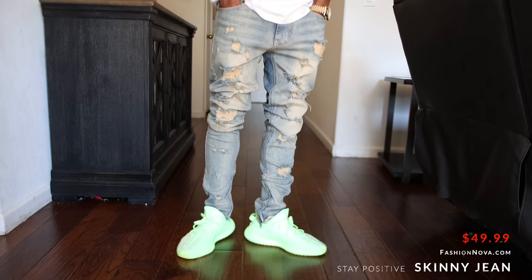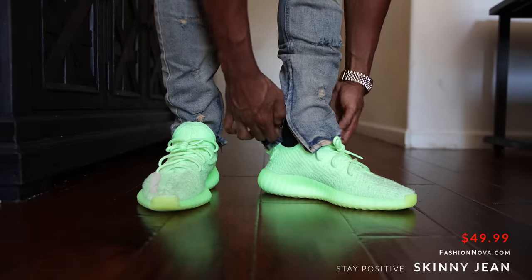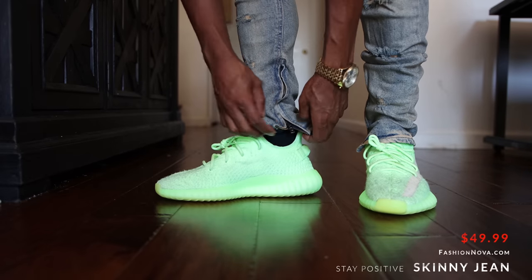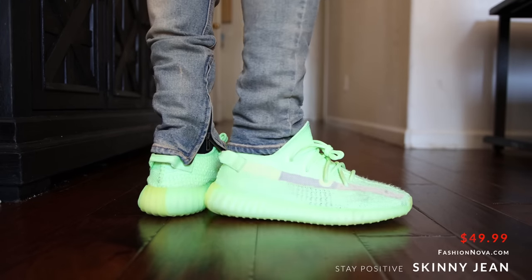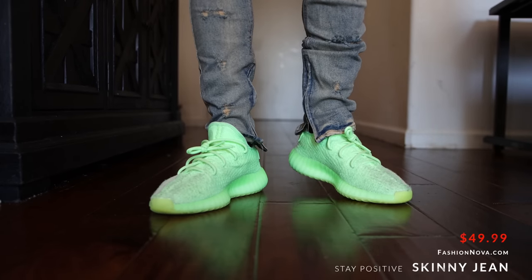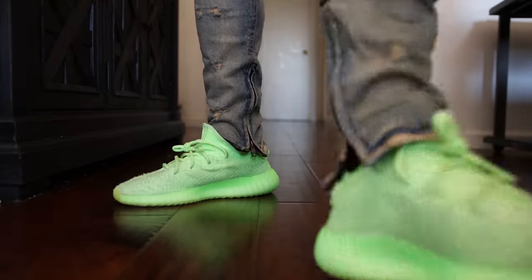But one of the things that I love most about these jeans is the zippers on the side. The zippers actually allow you to customize your fit to your shoes. Whether you're wearing boots, low-cut sneakers, high top sneakers, whatever it is, it really doesn't matter, because you can always zip it to how high you want it to fit on your shoe or how low you want it to fit.